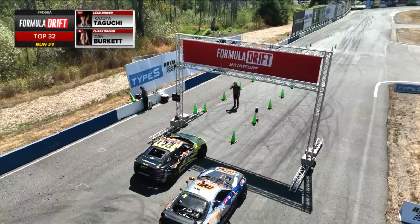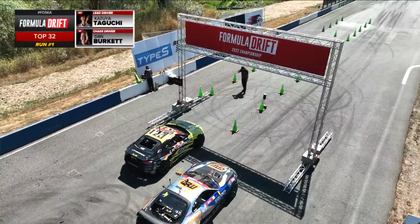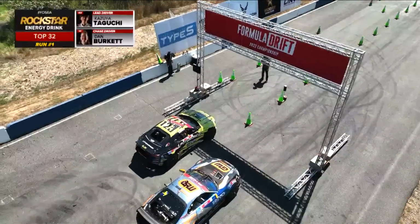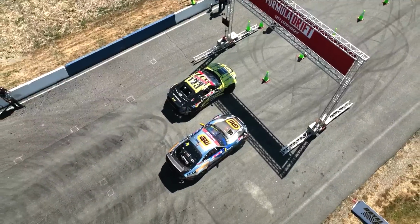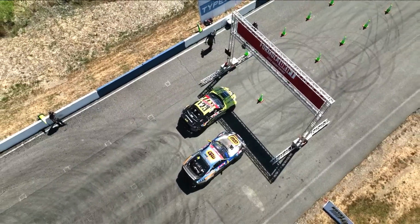Performance GT radial driver of this 86, Dan Burkett, beautiful looking, always in that Mark IV Toyota Supra. The Gear Wrench Rad Industries Toyota Supra will be chasing him down. So let's see, again, Dan Burkett barely got into the top 32.